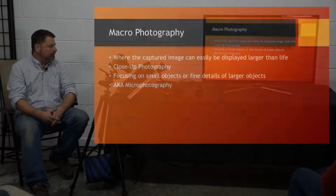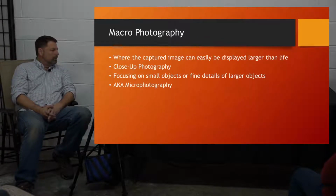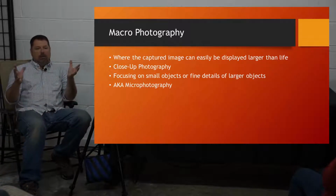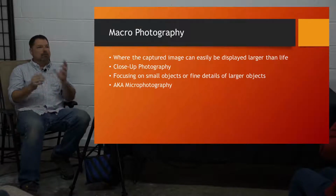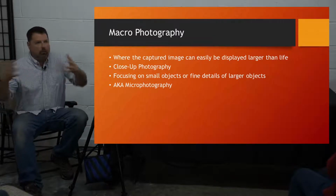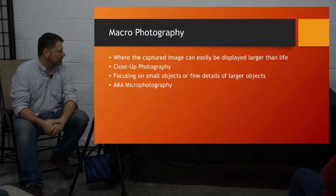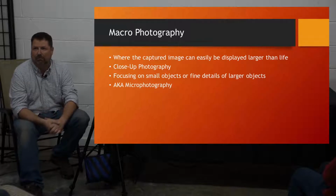So I went out and I looked, and there were a couple different definitions of macro photography, and my definition is just anytime you're creating an image that is larger than its typical life size, whether that be flowers or bugs, or fine detail of a larger object, or something where you're typically viewing it or printing it larger than its size in real life. You can see a couple of others that I found online that basically say the same thing.